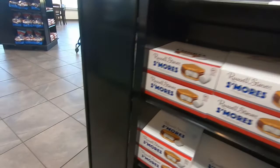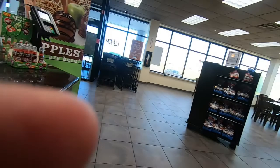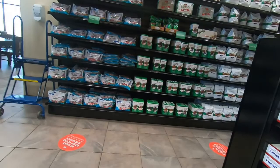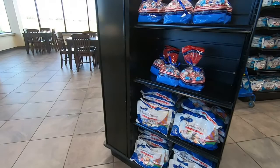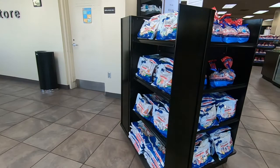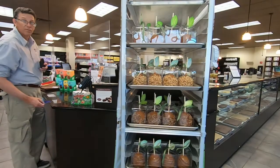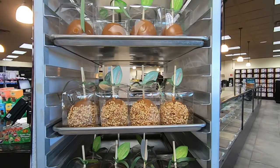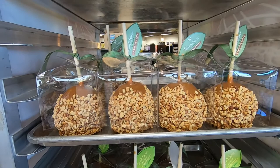I was wondering about that. You guys sell water? No, we don't. But I could fill up a cup of that soup for you. Okay. Are you done? Are you ready? I'm ready. Okay. Here you go, guys. $6. I'll end with this yummy caramel apple.